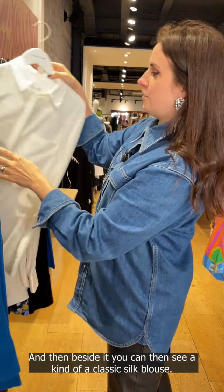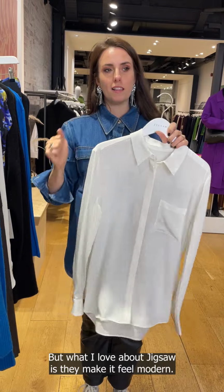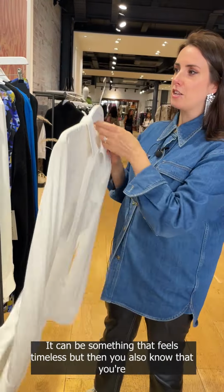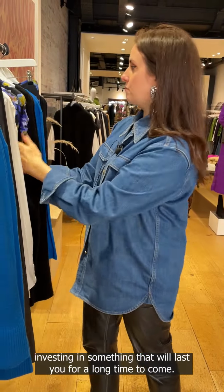And then beside it you can see a classic silk blouse, but what I love about Jigsaw is they make it feel modern. It can be something that feels timeless, but then you also know that you're investing in something that will last you for a long time to come.